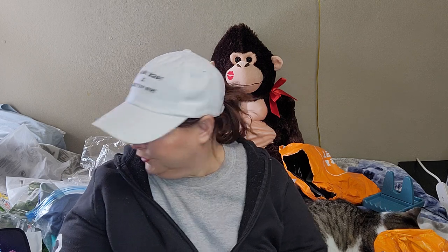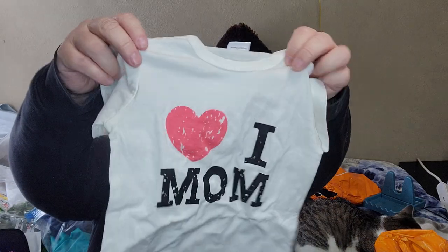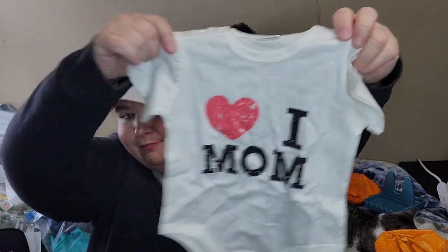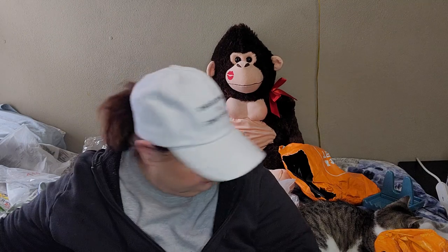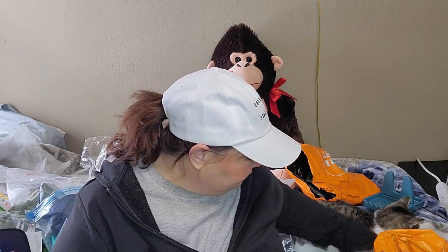Somebody help me with these. This was $4.49. Cut myself up. And it's just the little onesie that says, I love Mom. Because, why not? Because it's so cute. I just love the little cute sayings.